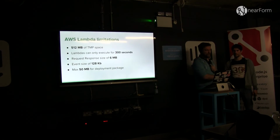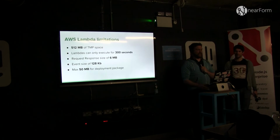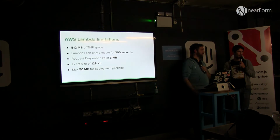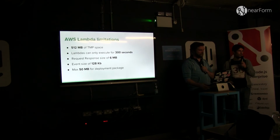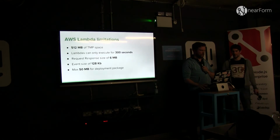This is why Luciano went away and figured out how to do tree shaking. Because we had situations where we were deploying these massive packages up to Lambda, and it was just saying, sorry, can't do it, and you cannot cheat it. The funny story is that if you use the AWS SDK, you already get very close to that limit. So you cannot use anything else unless you have tree shaking or other kind of things to reduce your code.